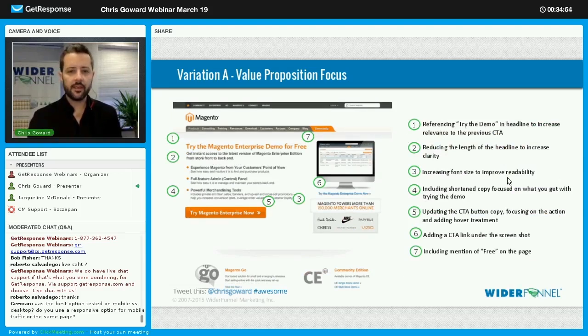So these are all the things we did. We referenced the try the demo in the headline. Reduced the length of the headline. Increased the font size throughout the page. Shortened the copy, updated the call to action button, added a link under the screenshot.